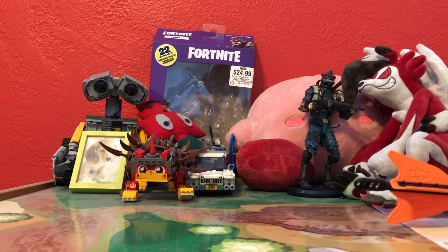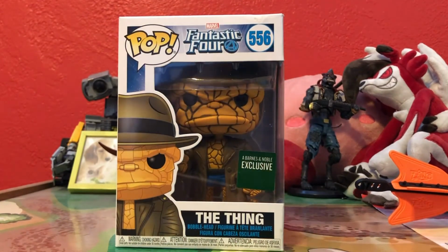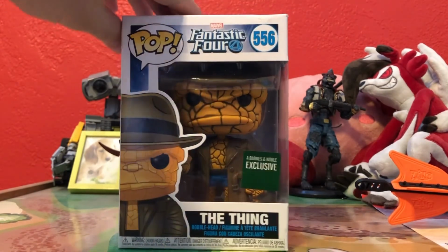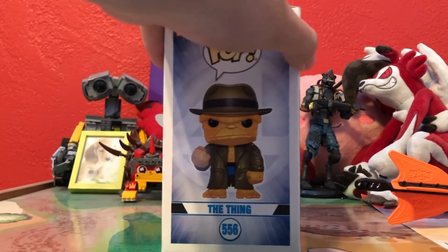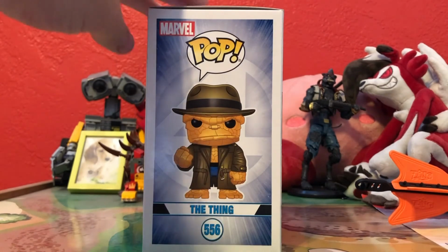Like, they could restock, but it gives you a good feeling when there's only one and you're the one that takes it. And that one was the Barnes and Noble exclusive, The Thing. Again, I got a lot of Fantastic Four ones, but Human Torch wasn't the only one. So I have the Thing, and it's in his disguise outfit, so he's got the trench coat and hat.